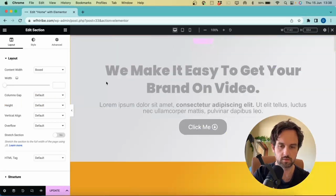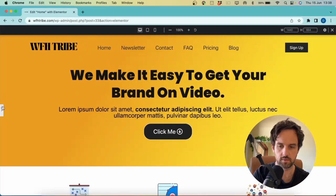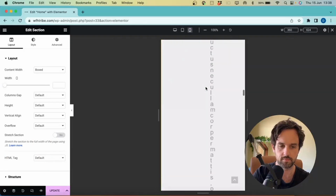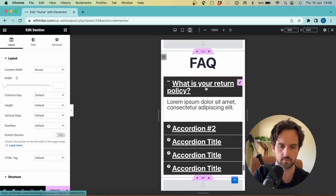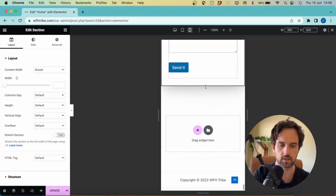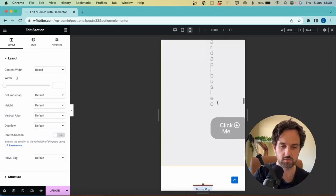That should be perfect. So let's just expand this here and see what it looks like. It's looking good on desktop. Let's have a little quick look on mobile one more time. And it's all looking good on mobile too. Now obviously you can play around with the spacing of some of these things as well if you want. But for now, everything is perfectly responsive and it's all looking good.